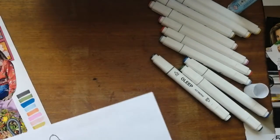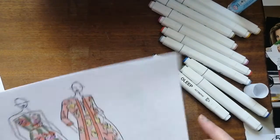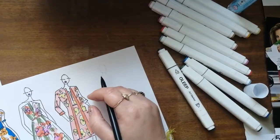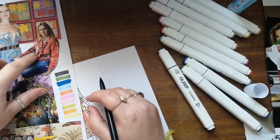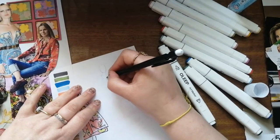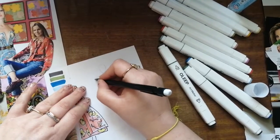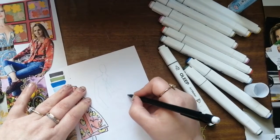So what we can do is we can do one more. You're going to want your templates that we've been using most weeks. So just pop that underneath so you can see the outline of the body. And then sketch it in, keeping your trend prediction board to hand. This time I'm going to do something inspired by almost this shirt look, which has got a loose tie under the neckline. And it's got long sleeves, so I have a little bit of a cuff.